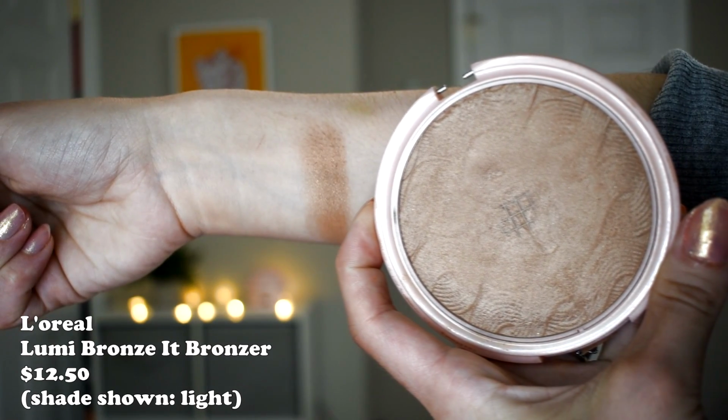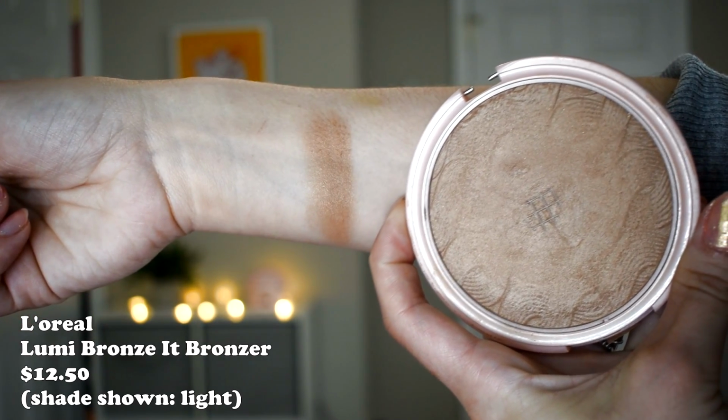The only downside to these L'Oreal Lumi bronzers, I think they only have 2 shades, so that kind of stinks. L'Oreal, we do need a shade expansion because the formula is so good. Oh, and I have the shade 01 Light, by the way. And in the NYX Buttermelt bronzer, I have the shade Buttercup, which I believe is the lightest shade. The last bronzer formula in the luminous category are the Flower Beauty Heatwave Luminous Bronzers.